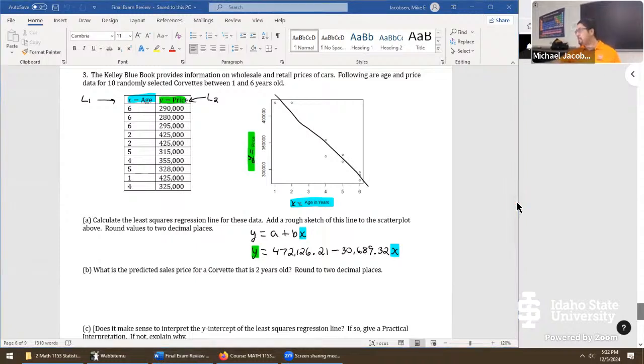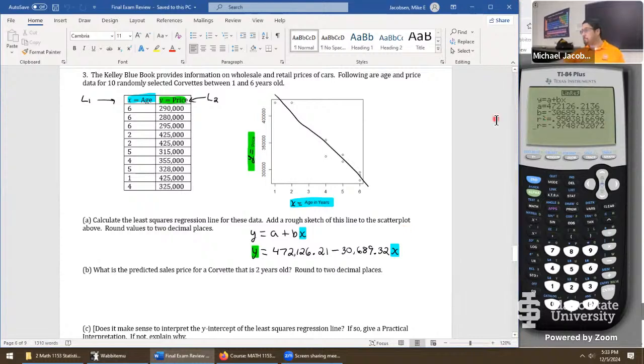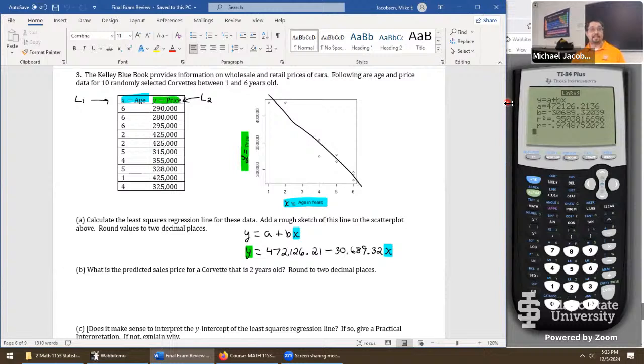Okay, so what we did on this problem, just for a quick refresher on the calculator method, we imported both columns, L1 and L2. We went stat, enter, and that's where we stored the data. Then to produce this equation down below, we hit the stat key again, calculate, and go way down to option 8, linear regression. At that point we hit enter a bunch of times, and it prints out y equals a plus bx. We copied that down directly over here, and plugged in the value for a that the calculator cites and the value for b, which was negative 30,689. So those were the calculator steps. Any questions at all, folks, getting to that stage?